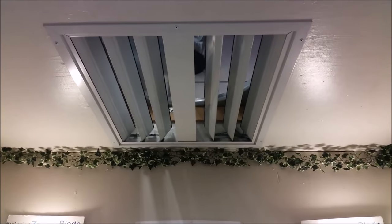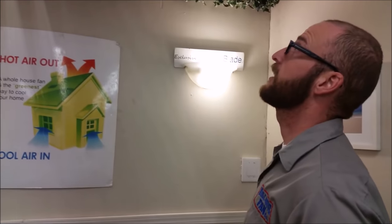Look, here's high speed. And that's moving a ton of air, but you could still have a conversation right underneath it. Imagine if I was around the corner in the living room, you wouldn't hear it at all. Again, here's low speed.